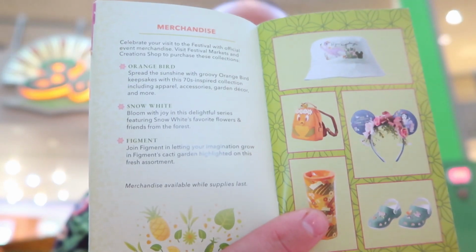I hope you can hear me. Okay, it is quite loud in here. Some different merchandise.